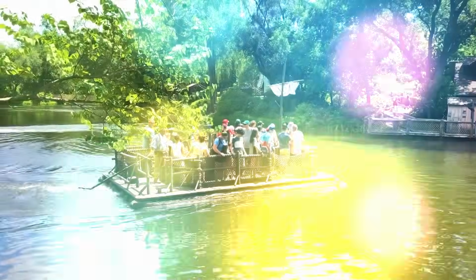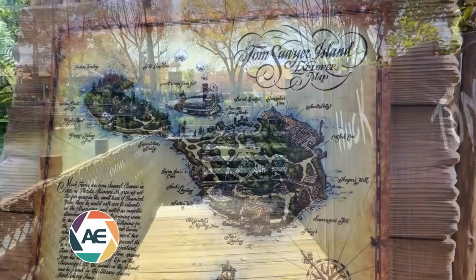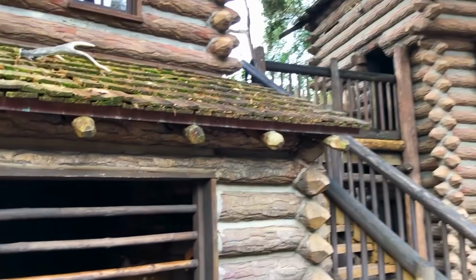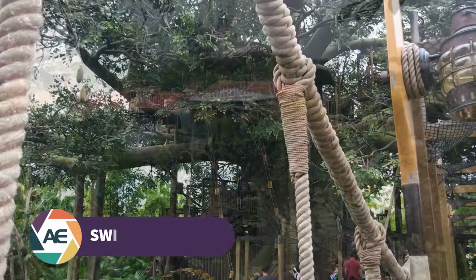For a real escape, hop on a raft to Tom Sawyer Island. This island is away from the crowds and hustle and bustle and has some nice rocking chairs to boot. But it also has tons of caves and structures to explore, and it even has a whole fort to climb around. Swiss Family Treehouse is a walk-through attraction in Adventureland where you can climb a sprawling treehouse and find beautiful views of the park.